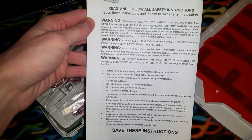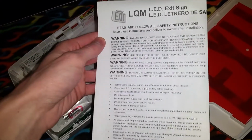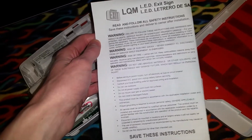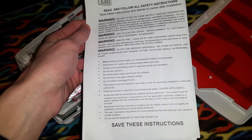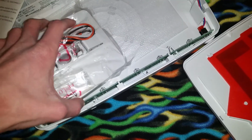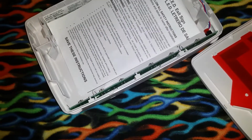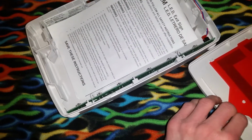And here are the instructions. Okay, so these are the instructions. I think these are all in English. Okay, there's some in Spanish, multiple languages. And it says, save these instructions, which I will. You can see there's some LED right here. It's also inspected by Underwriters Laboratories.